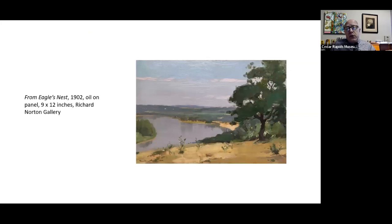Here, from a little bit earlier, not quite as vibrant, but a different kind of scene, different kind of light, I guess, is from Eagle's Nest. It's, again, a figureless landscape, really about the landscape. This is small. This is 9 by 12 inches.